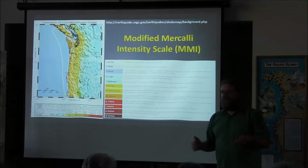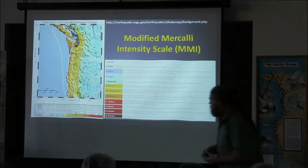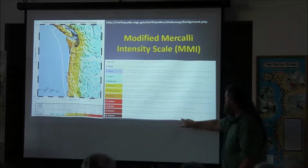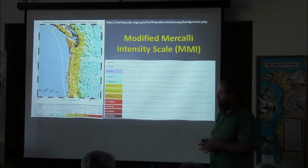and it's a qualitative measure of how strong it shakes. So MMI 1, it was not felt. MMI 12 is extreme: damage total, waves seen on ground surfaces, lines of sight and level distorted, objects thrown upward into the air. So this is just a measure of ground motions.